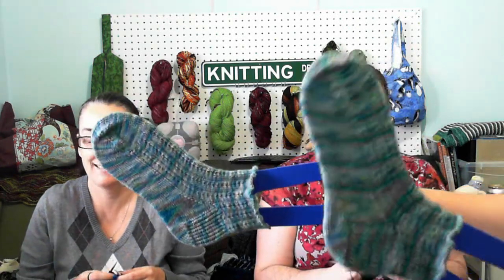And that's a pattern you made up, isn't it? Yes. Even better. Oh, they look so pretty on the sock blockers. Sorry. It doesn't take much to amuse. I only finished them like yesterday. You have the same size feet as I do, so it fits perfect. Yes. And they are perfect on the sock blockers. Ta-da! In your face.